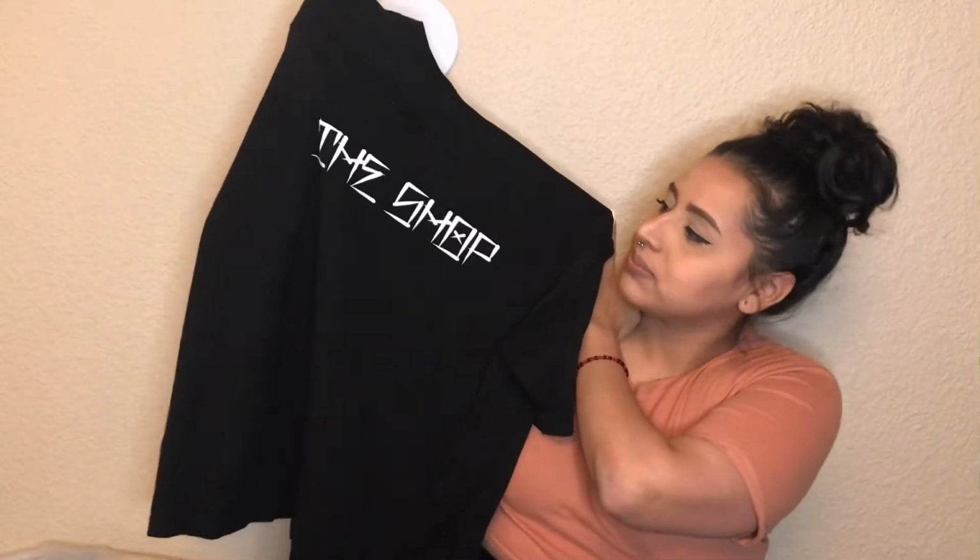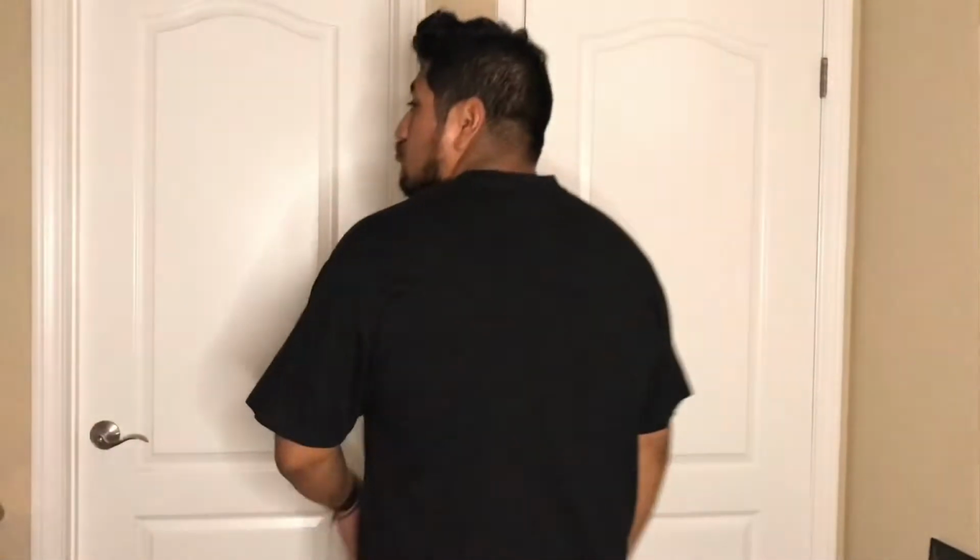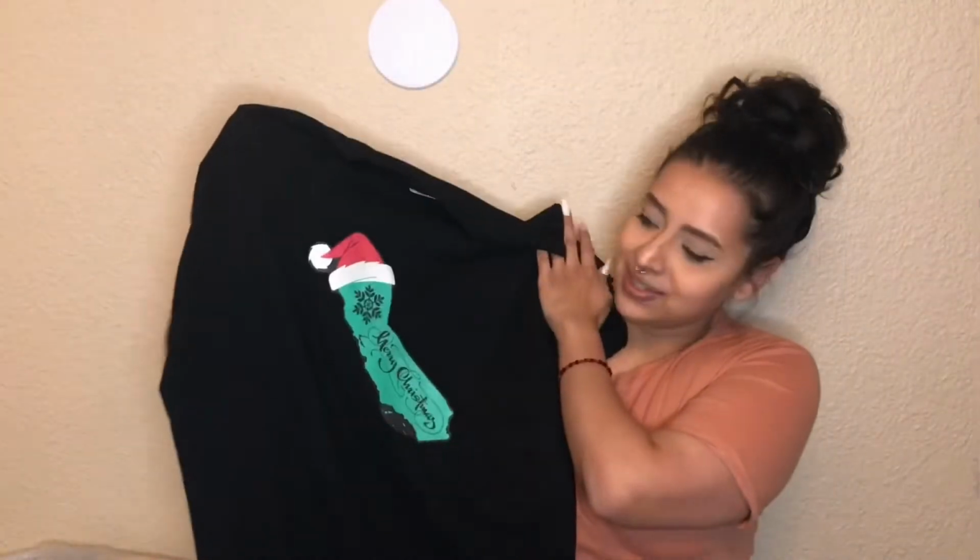He likes simple t-shirts. So then he got this, it says The Shop. And then this one was $2.99. The Shop. Where'd you work? Work at the shop. This one was $1.99. And he didn't even wear it on Christmas. And I was like, now we have this shirt that I don't know what we're gonna do.